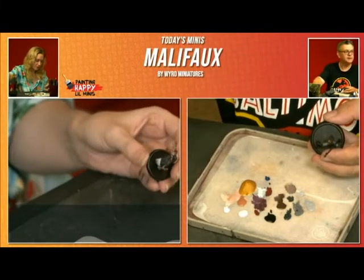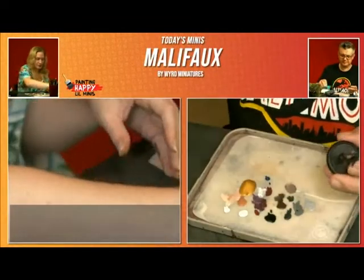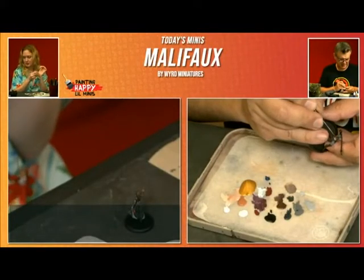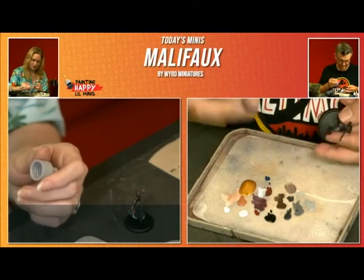This guy's got a pretty cool little bit of reddening around the nose. So I might put a little bit of that in once I finish his brown hair here, and just focus on getting that face finished.